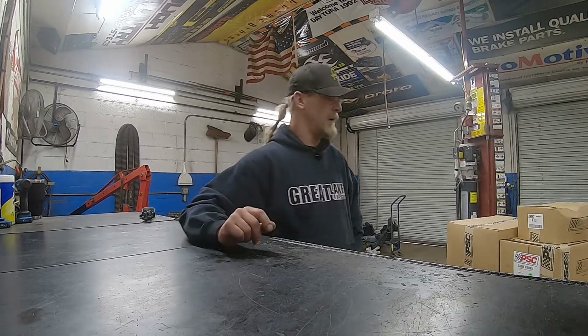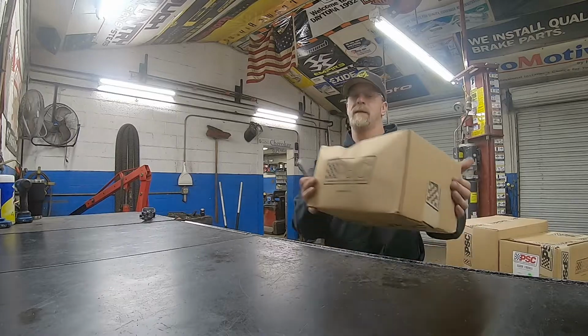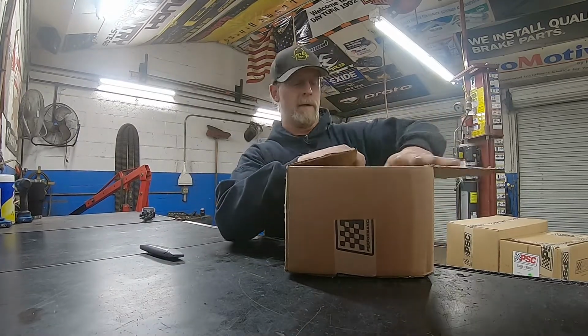The electronic steering system on this thing is an absolute piece of garbage if you're gonna run this thing hard. If you're not gonna run it crazy hard, you probably don't need this. That being said, I wasn't even running it hard and I had issues. So, got a hold of PSC. They sent me boxes of stuff. Today, we're gonna put all this on.